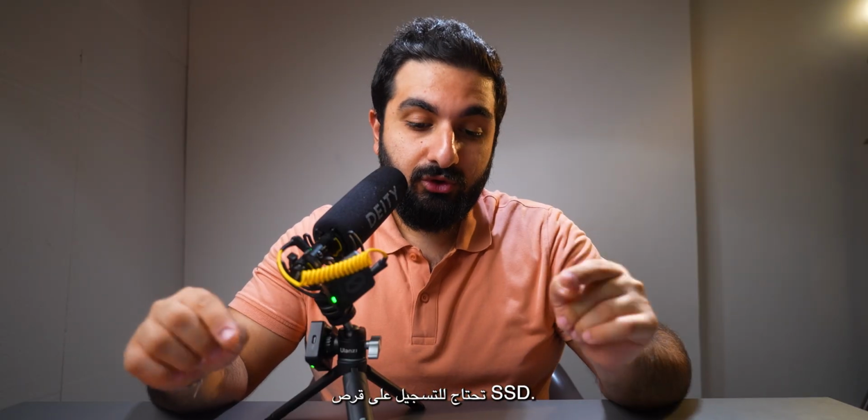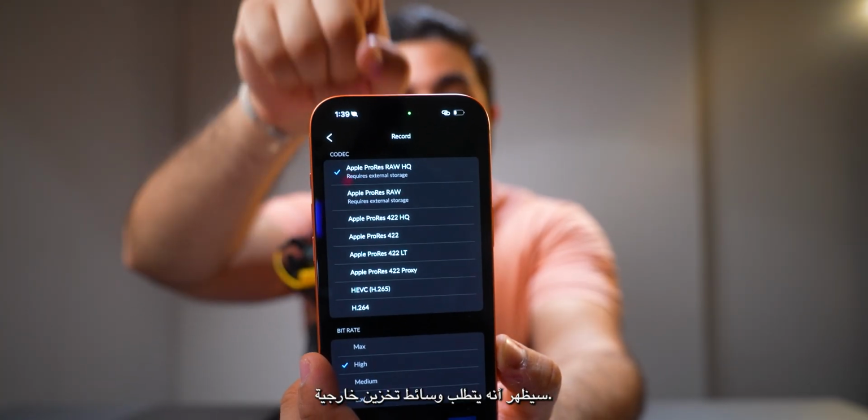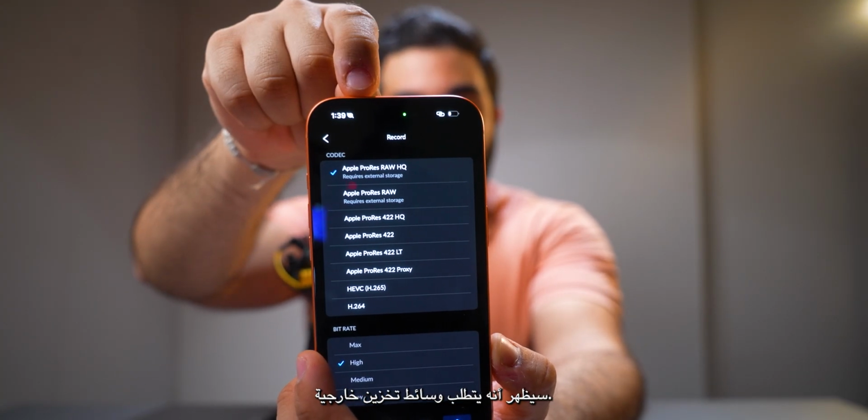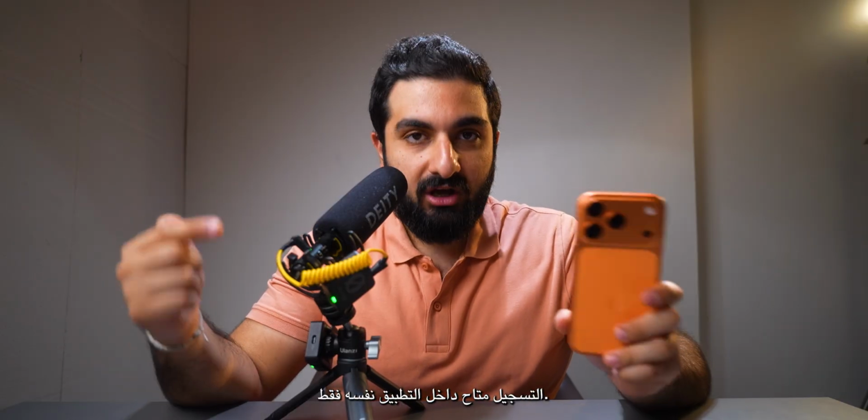If you want to use that, you can just buy a gimbal. Speaking about IBIS, when you're using the Apple RAW feature in the Blackmagic app, first of all, you need to record to an SSD. When you choose Apple RAW HQ, it says it requires external storage. That means you cannot record it internally. You need an SSD.